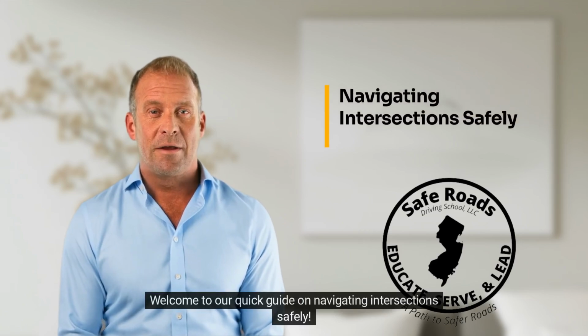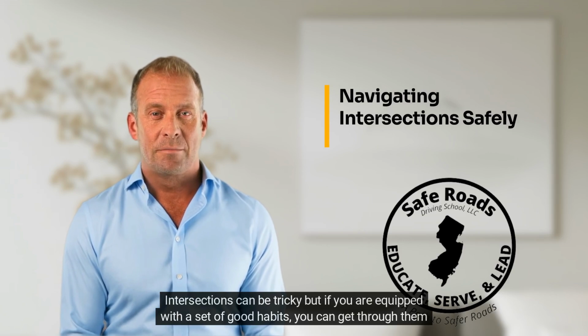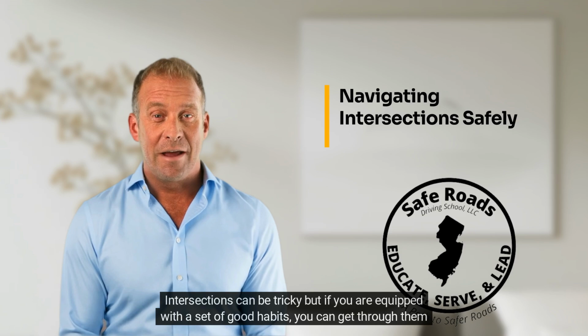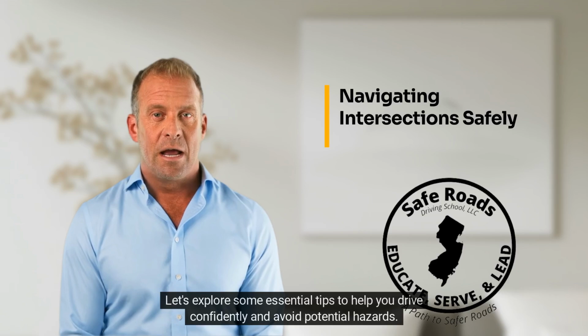Welcome to our quick guide on navigating intersections safely. Intersections can be tricky, but if you are equipped with a set of good habits, you can get through them smoothly and safely. Let's explore some essential tips to help you drive confidently and avoid potential hazards.